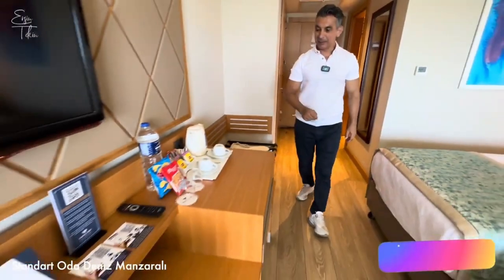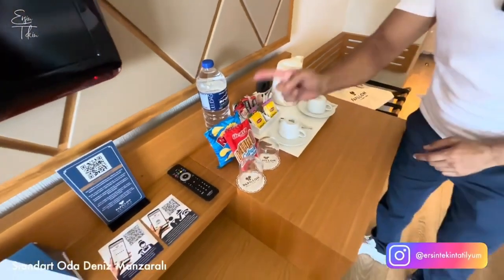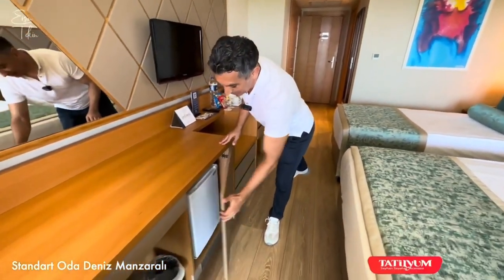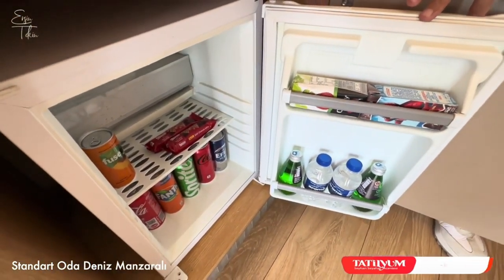Apart from that, let's talk about the mini bar concept right away. The tea and coffee presentation here is of course replaced with a new one that you use daily. We have crackers and chips. What will we do if you want to drink a cold tea? Then we will open the mini bar. Let's do it like this.